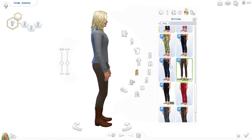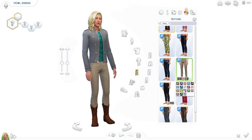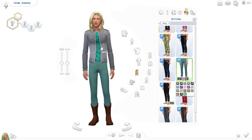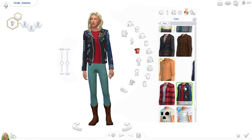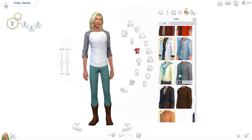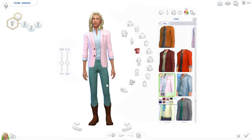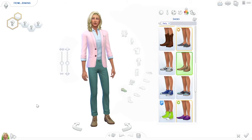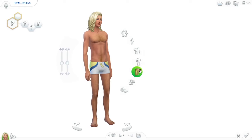So I really wanted to give him cowboy boots for his party outfit, because I also never have Sims dress in their party outfits. And I just thought that would be such a ridiculous thing for Howl to be wearing, cowboy boots with a very snazzy pink jacket. But then, I don't know. I guess I changed it. And the last one we have is the swimwear.